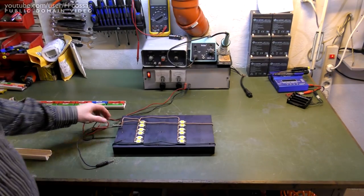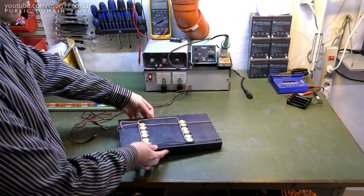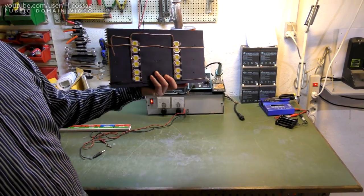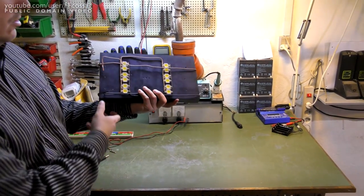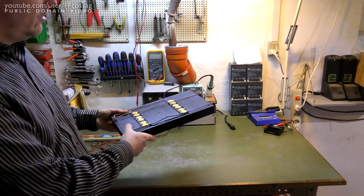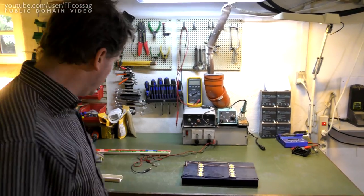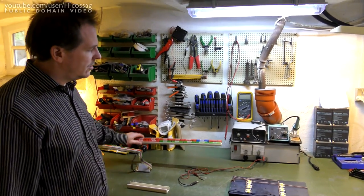But that was meant to go on a camera stand and point in some direction with something on top of it so that it wouldn't blind everybody. But never finished it. This is one of my other projects.